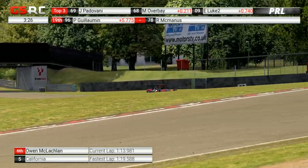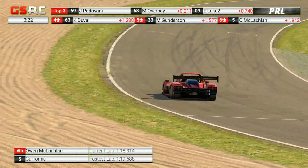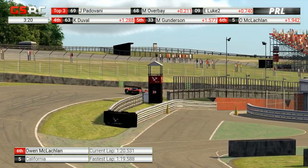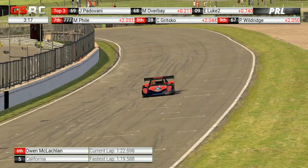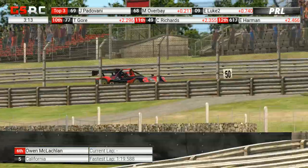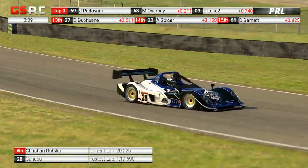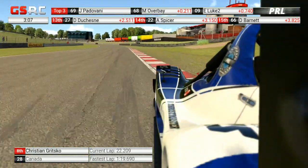No, we're going to Owen McLaughlin. He's sitting in 6th, getting ready to finish his lap. Luke, who I mentioned before, is currently sitting in 3rd behind the two of them, another 5/10 back, another half second back. Owen McLaughlin's last lap, unfortunately, did not count. Christian Gritzko is now getting ready to complete his lap.